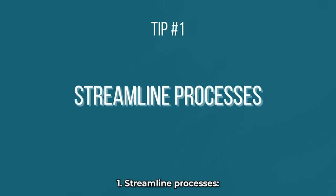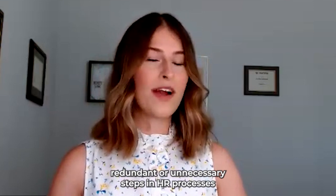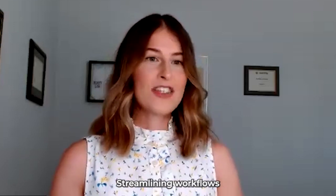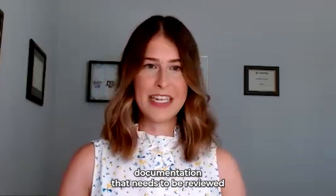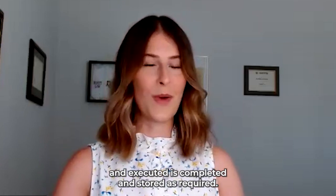Tip number 1, streamline processes. Identify and eliminate redundant or unnecessary steps in HR processes such as recruitment, onboarding, and performance evaluation. Streamlining workflows saves time, improves overall efficiency, and ensures that all pertinent documentation that needs to be reviewed and executed is completed and stored as required.